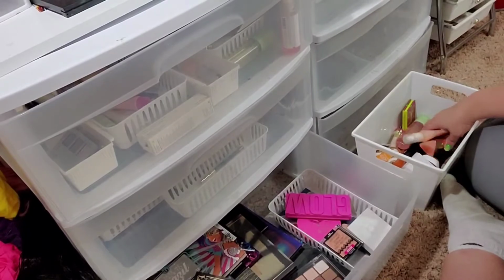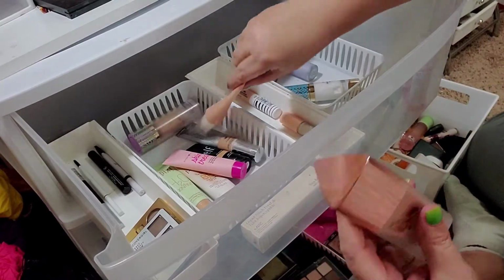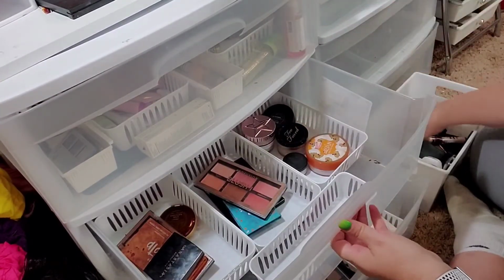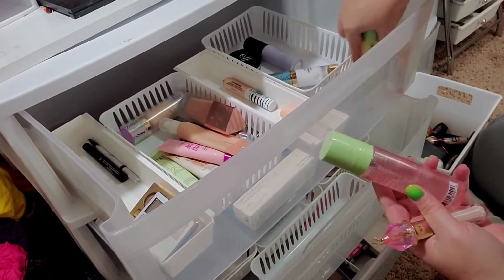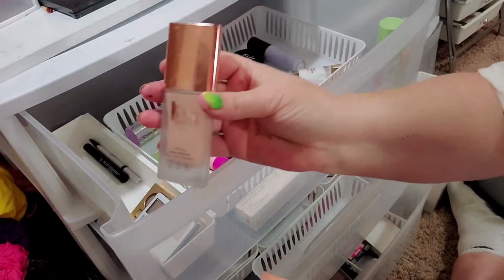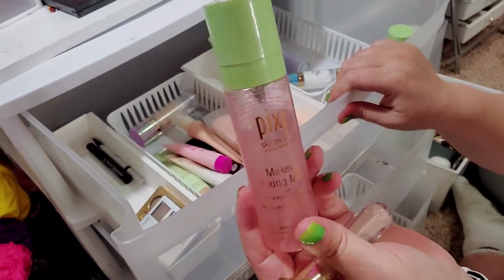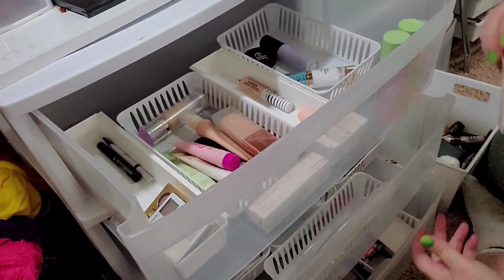All right. And then we've got the two foundations. Let's see. Foundations are right here. And then we got the setting powder. Setting spray. Oh, I didn't even do that. Okay, so sorry. Last week, or two weeks ago, we did the LYS and the ColourPop. Pretty fresh. And then the Pixie, the nozzle's broken, so I'm gonna have to figure something out. One of the concealers, which was the Jeffree Star concealer.